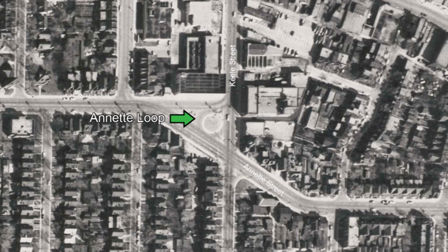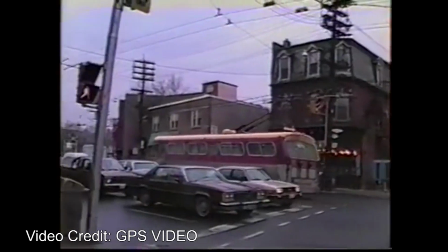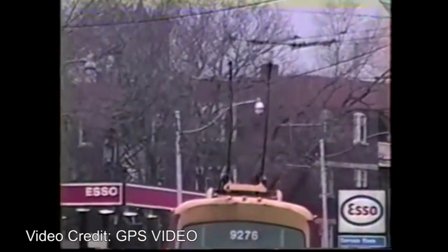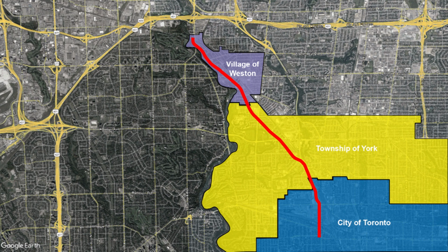In 1954, the operations of the TTC would be uploaded to the newly formed Metropolitan Toronto. Under the new regional government, the TTC's operational mandate would be expanded to encompass all 13 municipalities of Metro Toronto. Coinciding with this, the TTC would introduce a new fare zone structure. This change would have a large impact on the Weston Road trolleybus as it served three separate municipalities in Metro Toronto: the City of Toronto, the Township of York, and the Village of Weston.